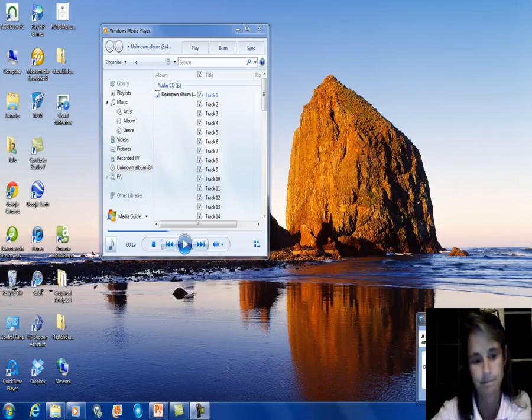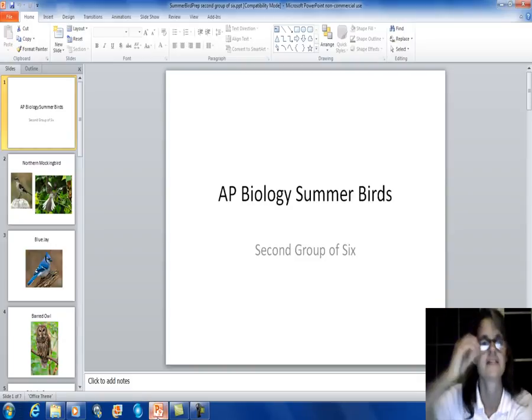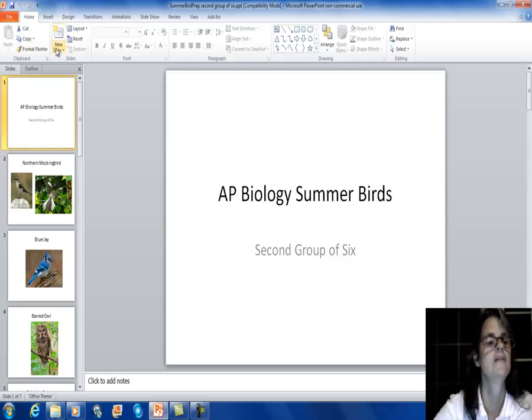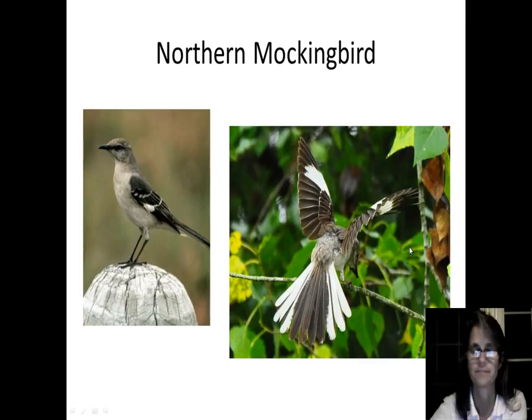Okay. So this is, as I said, the second round of 6. Hold on, gotta get there, we go. All right, so without further ado, okay, second group of 6, here we go. All right, the first from this group is the northern mockingbird.